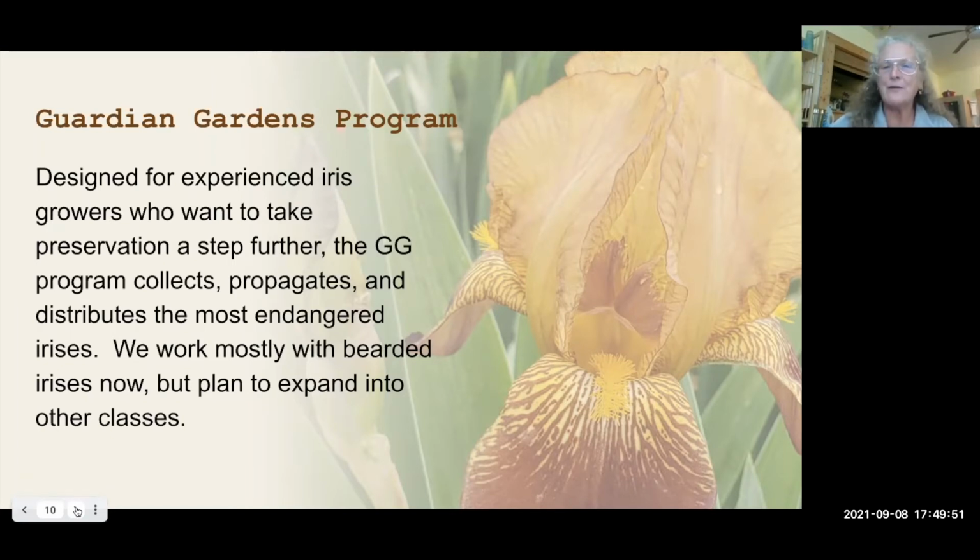Once you have a few years of iris gardening of whatever your chosen class is under your belt, and you feel confident that you can grow your chosen class of irises pretty well in your climate and conditions, you may want to take it to the next level. The Guardian Gardens program is designed for experienced growers. This is not for raw beginners, but for people who want to take preservation just one step further.